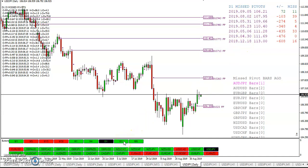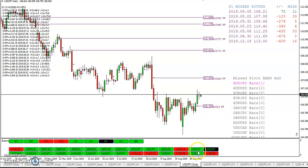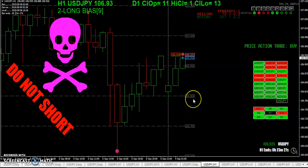Switch over to the weekly. Okay, there's the current weekly pivot. You see the pivot here. Look to see if price can tag maybe both of those pivots this week. Once again, so far this year, we only have 3 missed pivots on the weekly. None in 2017, none in 2018. Very good statistical trade price action.